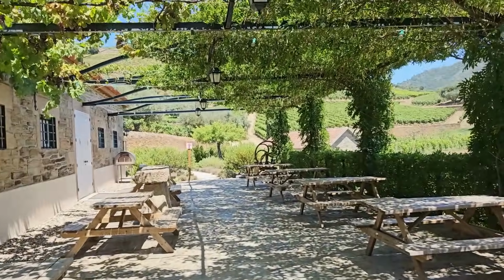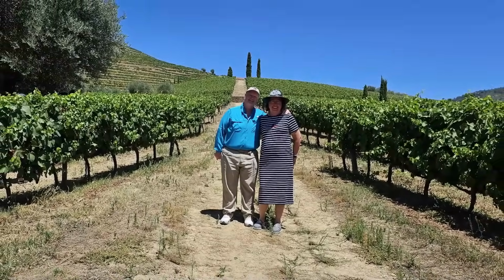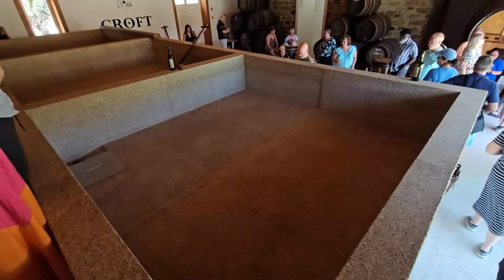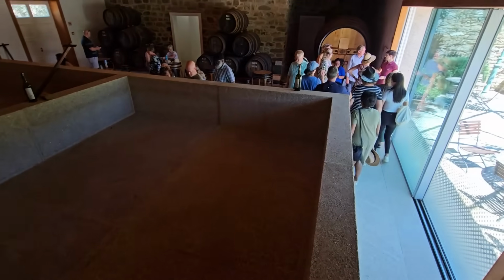Plus, we were being told things at this winery that were very similar to what we had already been told at the previous one. We had such an excellent tour at San Julia that it was hard to top that. It's kind of like an act going on after a super act, right? You don't want to go on after that. And so we struggled a little bit at Croft. It wasn't as fun.